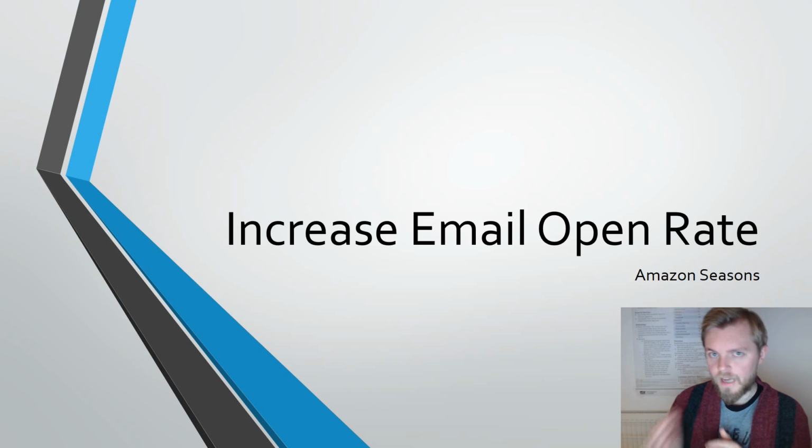You can spend hours and hours researching the best way to write an email, and it can convert really well. If you've got an email that's converting at 50-60%, that's great. But if only 1 in 10 people are opening it, then that 50 to 60% is useless, because you've spent so much time, but only 10% of people are opening the email.